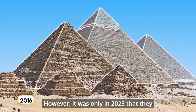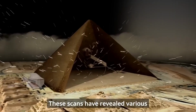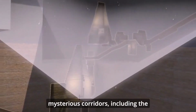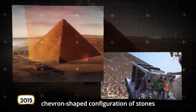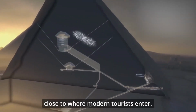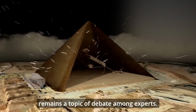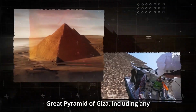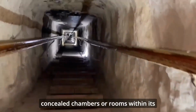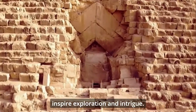However, it was only in 2023 that they successfully mapped out the corridor for the first time. These scans have revealed various mysterious corridors, including the 30-foot passage positioned behind a chevron-shaped configuration of stones, close to where modern tourists enter. Yet, the exact purpose of this corridor remains a topic of debate among experts. The quest to unlock the secrets of the Great Pyramid of Giza, including any concealed chambers or rooms within its ancient structure, continues to inspire exploration and intrigue.